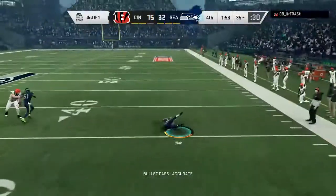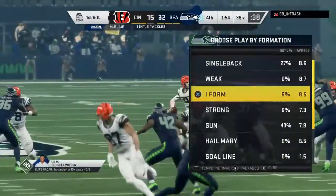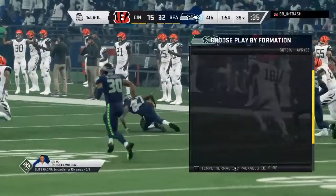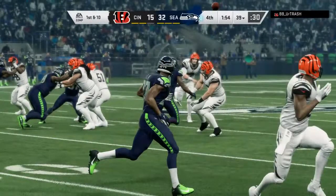And his pass is intercepted for the 4th time today. Picked off at the 35. And his guys are going to take over at the 39-yard line. Well, you just kind of feel for him right now. 4 interceptions, and you can almost see through his face mask. There's a lot going on in between the ears.